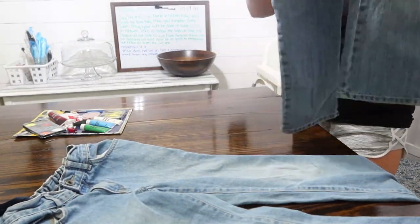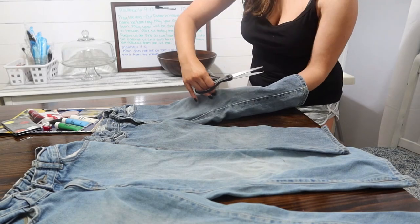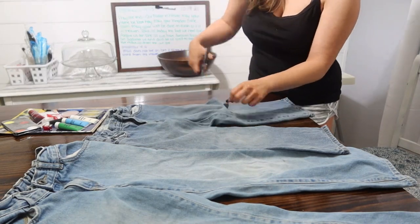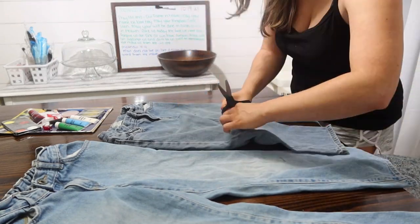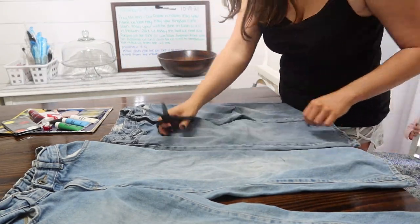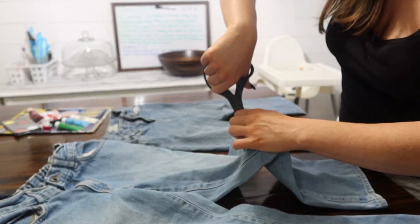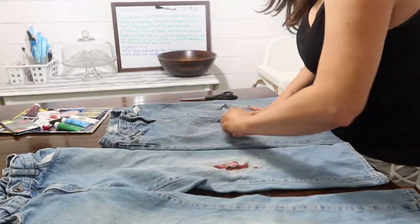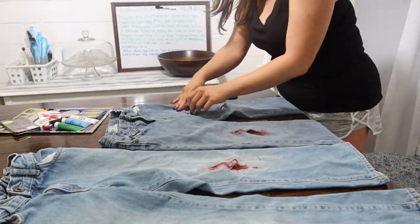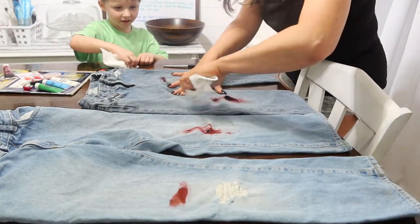For their jeans, they actually had some that were already pretty much worn out and fallen apart, so I just embraced that and cut some holes into them, and me and Kane made them look dingy. He got in on it. He was having a lot of fun. I just cut some holes and stained them with some red paint, and I know I'm not a professional. It probably could have been 10 times better, but I was just winging it and I think I did pretty good, and they loved it, so that's really all that matters.